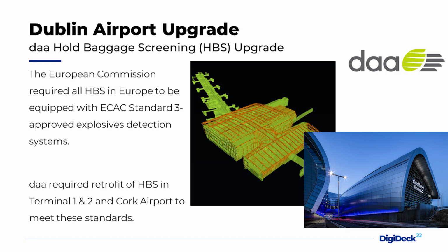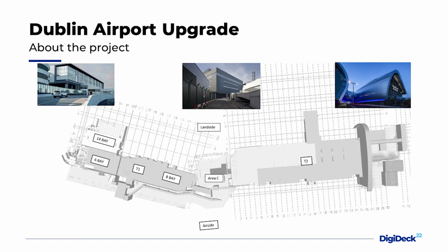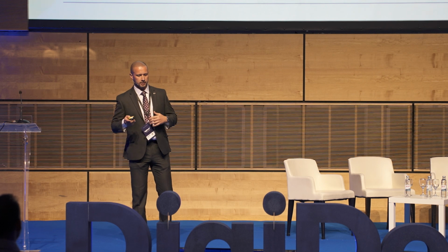Okay, so the project is Dublin Airport, and this was driven by the EU, because they had to upgrade the baggage control systems and the security throughout the baggage handling areas. And just to give you a scale of this project, I've been on it personally. I was working on it since 2019, and we're still on the project today. This has to be done live. So we're working in the hand baggage area as the baggage are coming in.